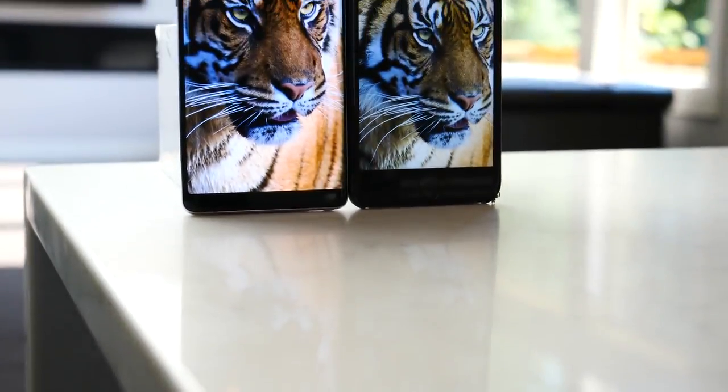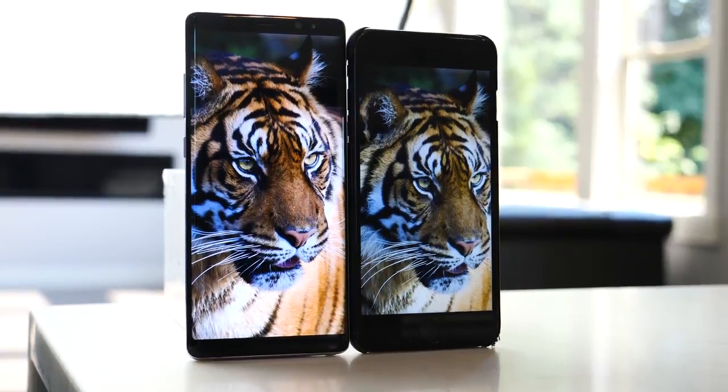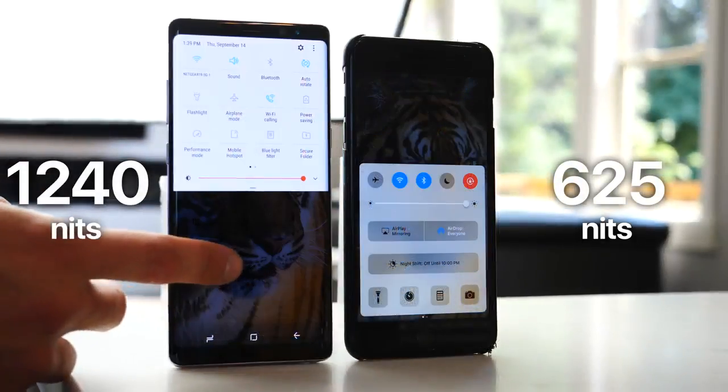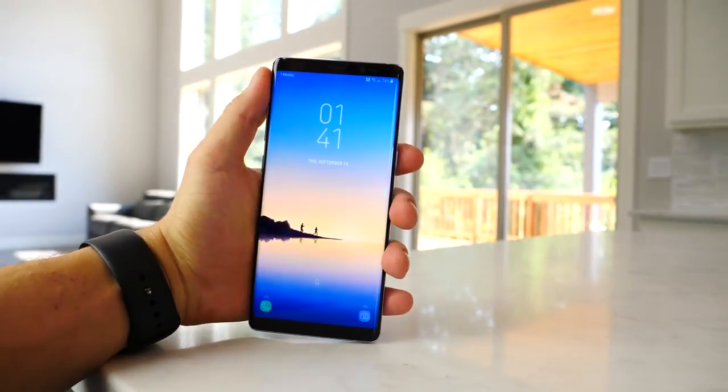And here's one that actually worries me. People that had a chance to view the iPhone X hands-on are saying the display is not that bright. Compared to the Galaxy Note 8, the iPhone 7 Plus, which has the same rated nits as the iPhone X at 625, appears very dim in a very brightly well-lit room. So I'm definitely hoping the next generation fixes that, but for now, that's an issue we're going to have to deal with.